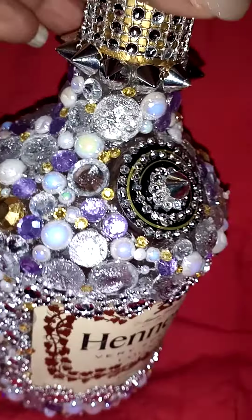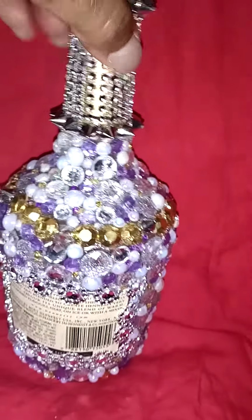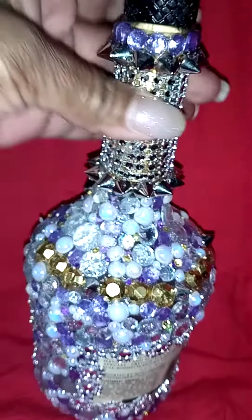Here's the bottle. This is a Hennessy bottle. Blinged it out. Hard to see. It's very pretty. Put some dangerous stones up here. Hard to, the camera doesn't do it justice. It's so pretty.